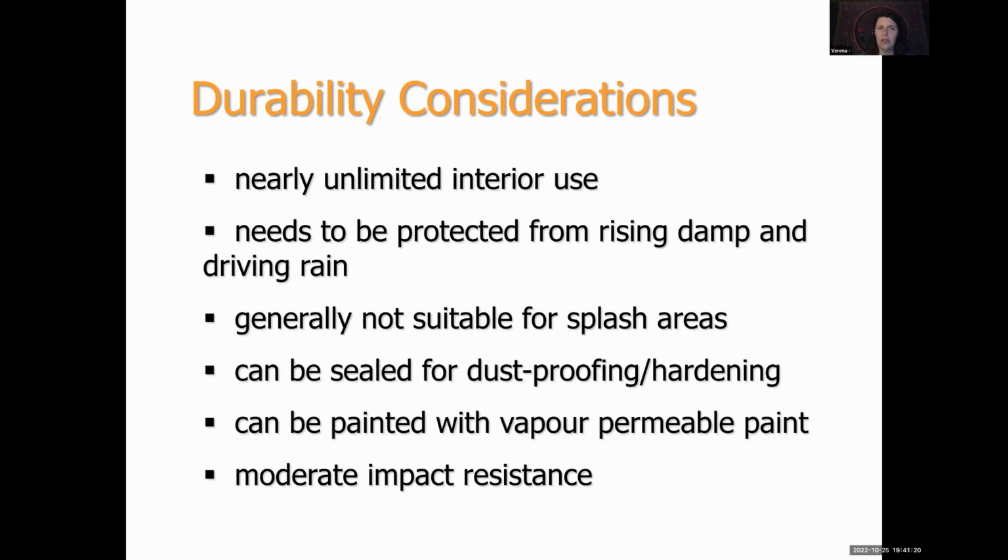So you need to have some thought about how your building works, especially in New Zealand with the wind-driven rain. You want to generally keep the earth walls away from driving rain. And the way we do this is plantings, verandas, rain screens, buffer zones like winter gardens, and so forth.